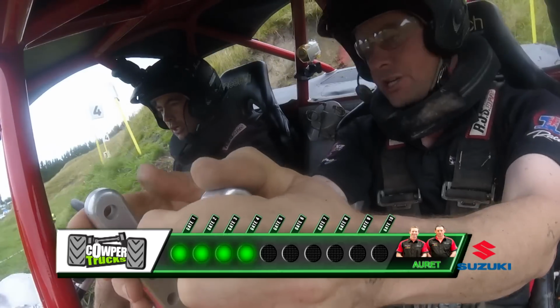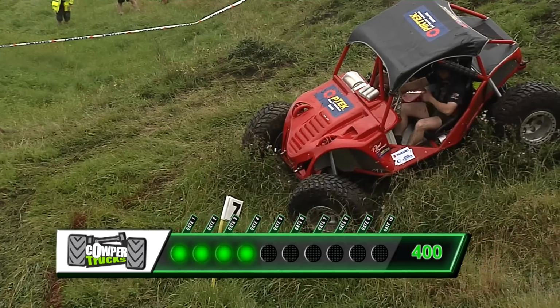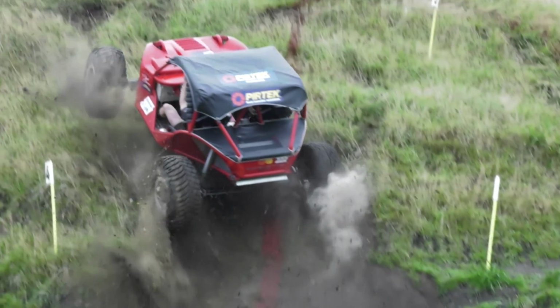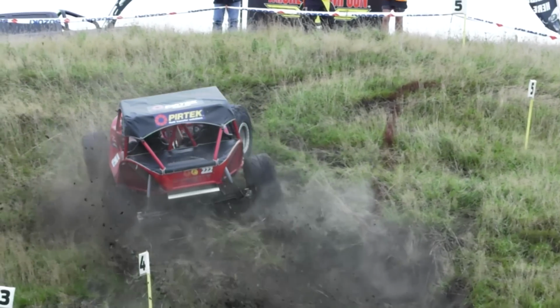You see, he mows down course number 5, so he misses out on the 100 points, but he gets to continue. But now he's got a breakage by the look of it. Have a look at it on the replay. Look at the left front wheel. The steering arm breaks, and that is a bad start for Hamish Allred and Paul Barnes.